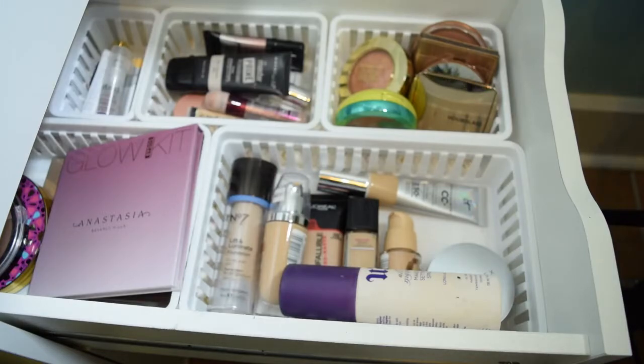But anyways, here is the face drawer, so we'll just go ahead and get started. And I did clean out that Z palette. I'll show it to you when we get to the eye drawer. But I need stuff for travel, and I also need stuff for work when I get back. So I'm kind of going to pull a lot this week, but I think that's okay.